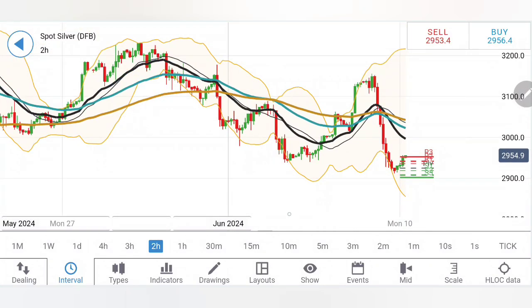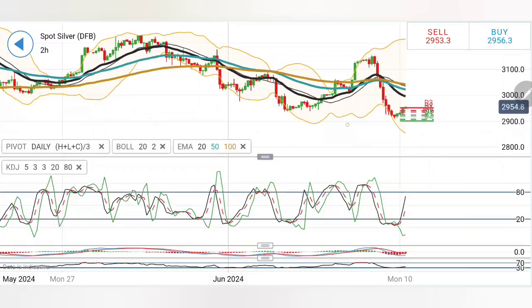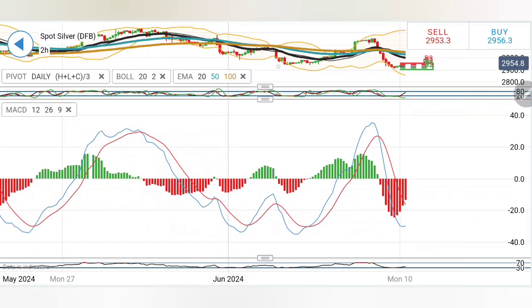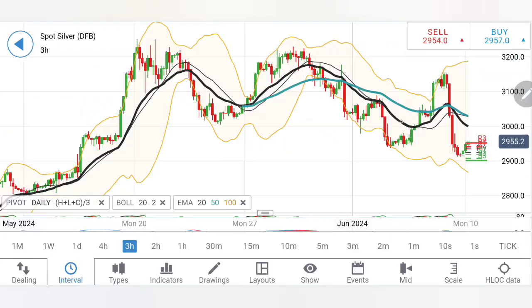Beyond $30 levels, it should be treated as bullish, where 3040, 3050 levels can also be seen. Stochastic rising from the oversold. MACD is extremely bearish. It may try to recover. RSI is also trying to bounce back from the oversold zone.